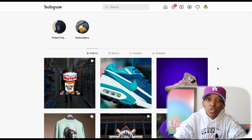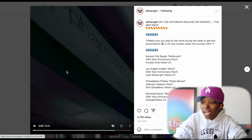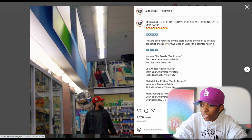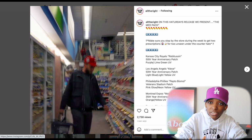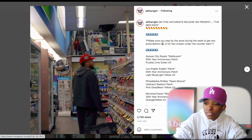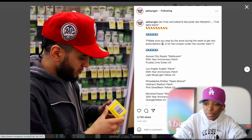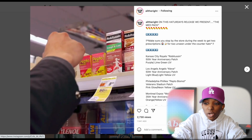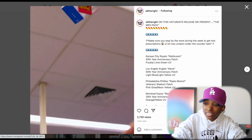Next, we're taking a look at All the Right, which is a store located in New York. It's out in Queens, and they're releasing their med pack this weekend. It says Hatter Days on Saturday, I'm guessing. So it says, on this Hatter Days release, we present med pack. So you already know he got the Tylenol on. Red with the white, immediately you know that's Tylenol, with the Toronto T front logo, come on now. Really well done though. White with the gray. That's clean.